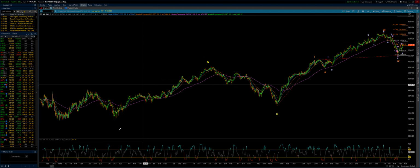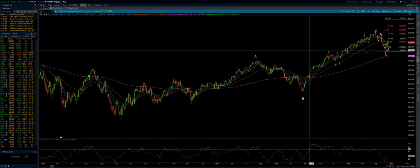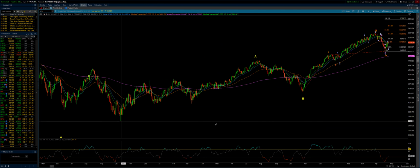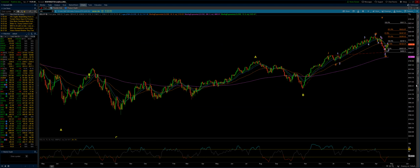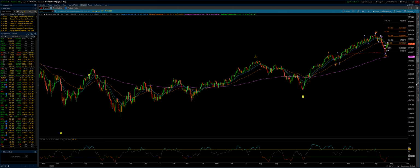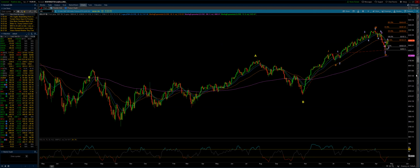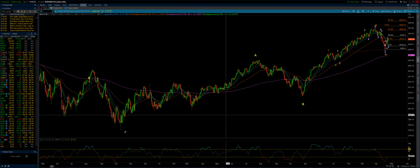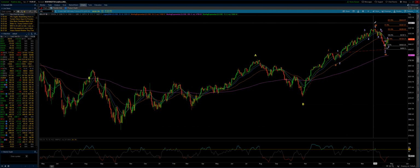So same deal. Let me go out to the daily. So there is the C wave or the A wave all the way down there. And see, this one will work because this is basis the June contract, which is why those are all the way down there. So here we have A, B, and we're still in the C wave.